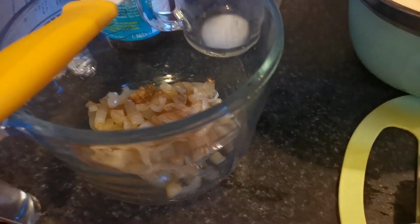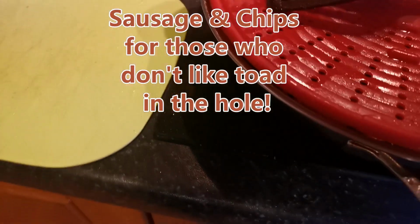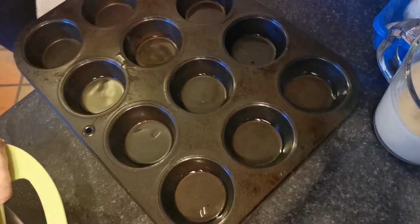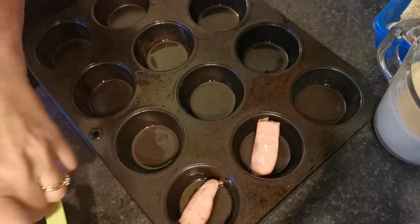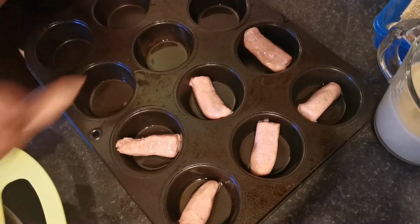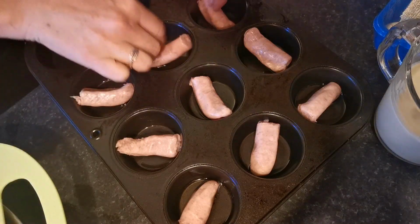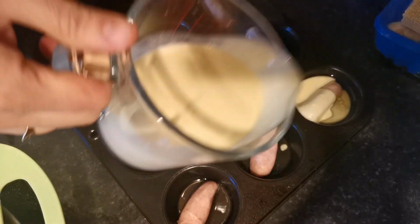Tuesday I made toad in the hole, little mini toad in the holes. Now, these are Hailey from Mummy Cooks Homemade. I followed her recipe and her method of making them. So if you want to go over to her channel, Mummy Cooks Homemade, and go into her shorts, you'll see how she makes these mini toad in the hole. And they turned out really well, if I may say so myself. And they were so super easy to make.